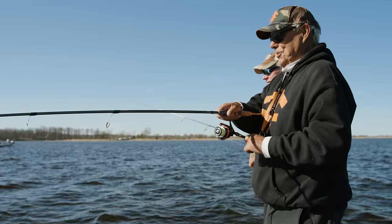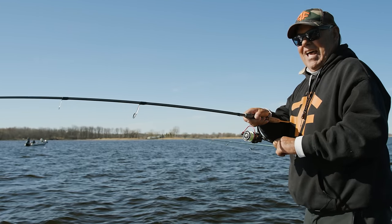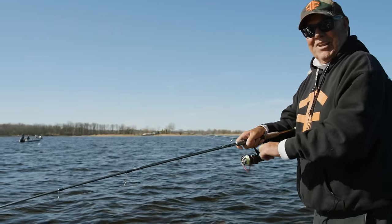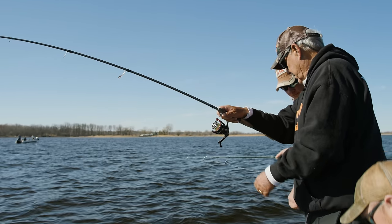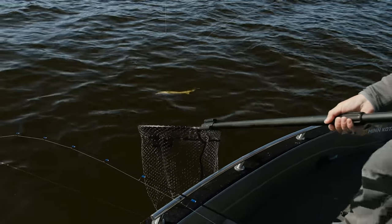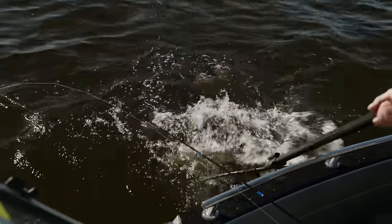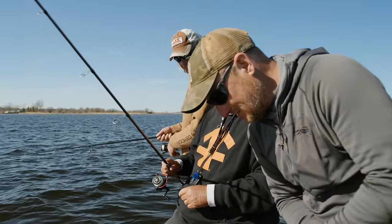Now, that was interesting, Brad, and you told me about that earlier. That fish hit, I missed him, and I kept the cadence up, and he came right back and smoked it. Yep, that's what they do when they're trying to pin it to the bottom. And then they come back around and they hit it. There we go. Just gorgeous walleyes, buddy.